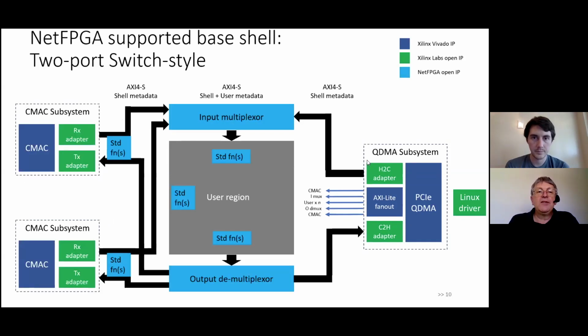The switch one is a bit more elaborate, and this is very much based on the NetFPGA SUME reference design. So this is a two-port switch because the initial target is actually for a NIC-like card, which has 200 gig interfaces. And here you'll see around the user region, we have some input multiplexing, which multiplexes together packets from the two ports and from the CPU side. They then go into the user region as an aggregated packet flow. And similarly on the outside, there's an output demultiplexer, which then feeds things back to the line. NetFPGA fans will recognize that the input multiplexer is what's been known as the input arbiter, and the output demultiplexer is the output queuing block.